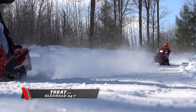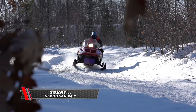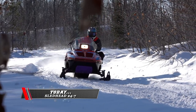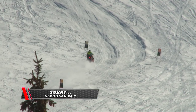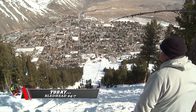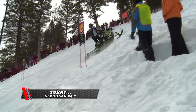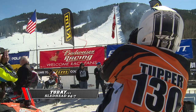It's a sled that rides like it's king of the world. A no-holds-barred test ride on the Polaris XCR. And Big Fish squeezed his way into the Sledhead 24/7 video vault and retrieves a story he'll never forget. Grab your helmet and let's ride. Sledhead 24/7 starts right here, right now.